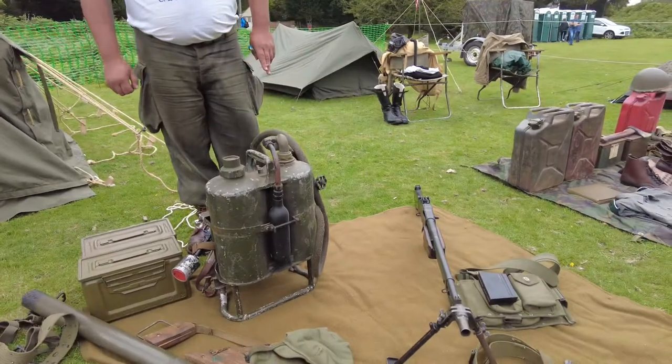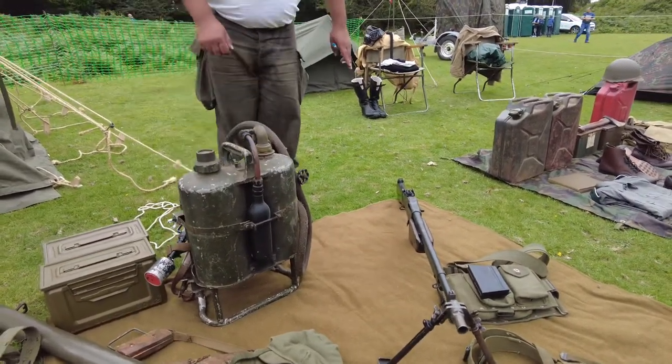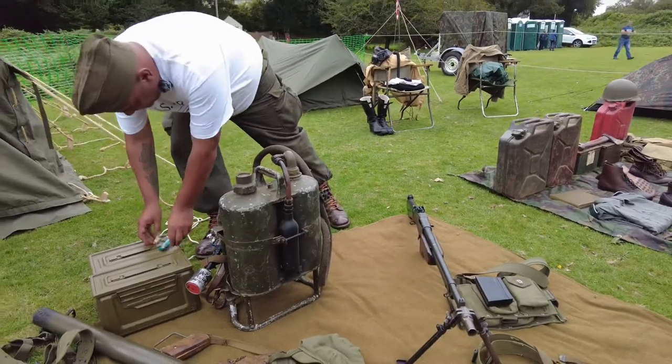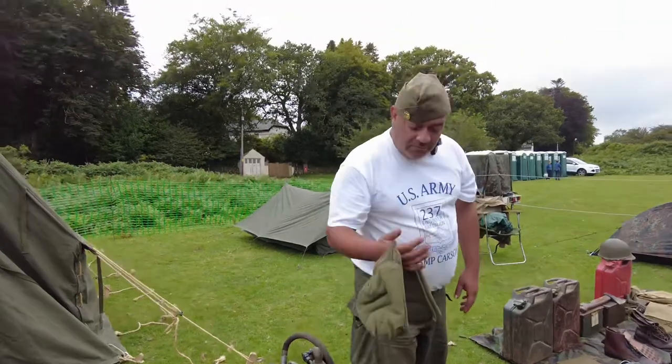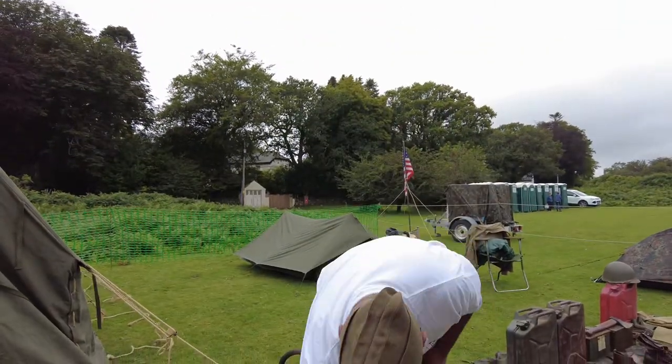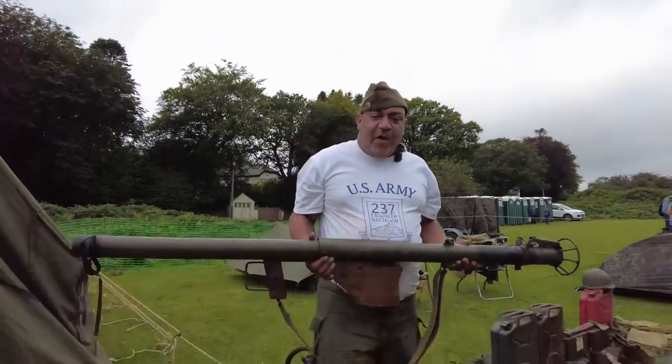M1A1 bazooka. Is this the Mark 1? This is a Mark 1. Right. Could you pick it up for me, please? Certainly. So you have shoulder pads to be worn when you're using it. Heavy weapon, two-man operation. One to fire, one to load.